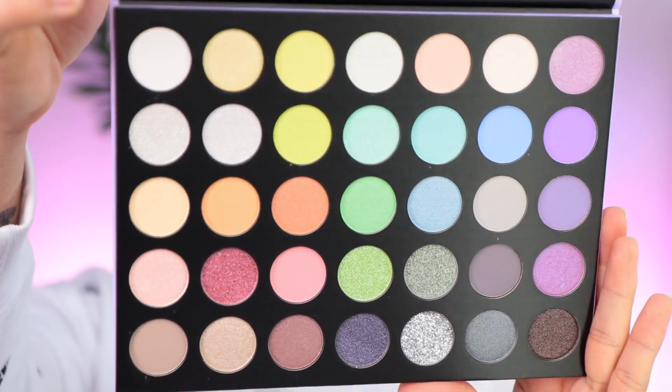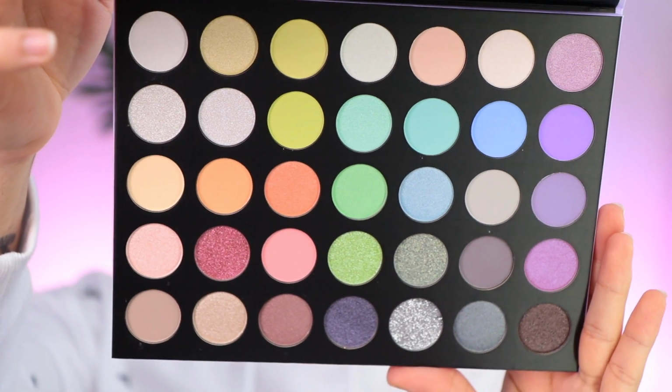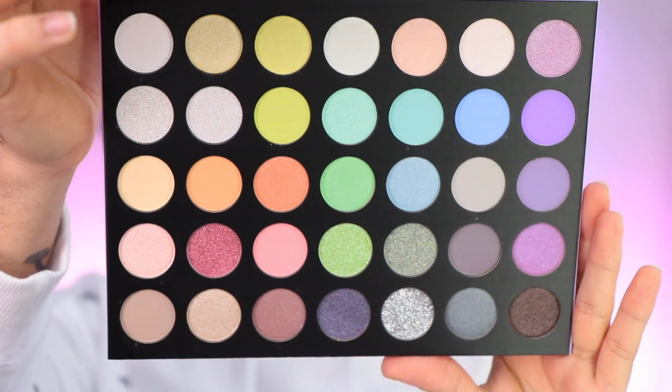Boom. Let me bring her up close, and these are all the shades. They're so stunning. This is a whole pastel fantasy. This is the only thing that I ever have issues with certain palettes. It's just the little plastic. I do not like the little plastic because then you have to lay it over the palette so you can get an idea of what it is that you're going to be digging into.